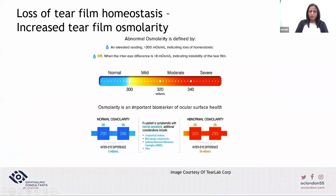If there is a facility available to measure the tear film osmolarity, we define abnormal osmolarity as anything greater than 300 milliosmoles per litre, or a difference between the two eyes of greater than or equal to 8 milliosmoles per litre, and this indicates that the tear film is actually unstable. And when the measurement is abnormal, the tear film has lost its stability, and the patient has dry eyes. However, this test only tells you that the patient has dry eyes. It doesn't tell you why the patient has dry eyes. So it's still important to look for and treat all the causes of dry eye disease.